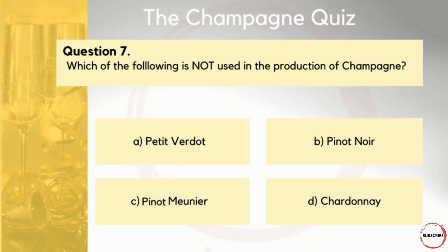Okay, question 7, question about grapes. Which of the following is not used in the production of champagne? Is it A, Petit Verdot? Is it B, Pinot Noir? Is it C, Petit Meunier? Or is it D, Chardonnay?